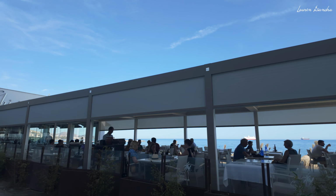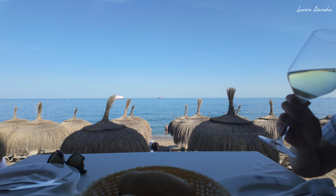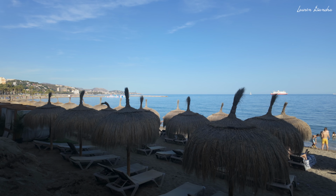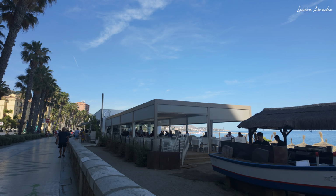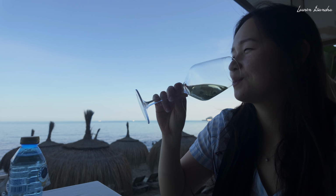We're at Chiringuito El Cachalote and we're sitting by the beach and it's very, very serene. It's around 6:30 now and the place isn't very packed, but all the seats right next to the beach are pretty much full or reserved. So if you wanted to sit here by the beach, you have to book a table in advance, before you go to the beach in the morning or afternoon. But we managed to get lucky because we asked them to move as soon as another couple left.